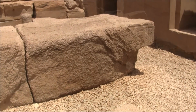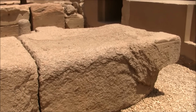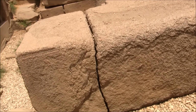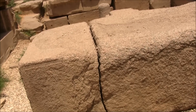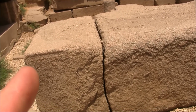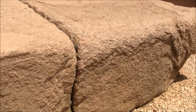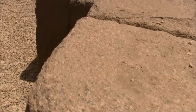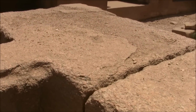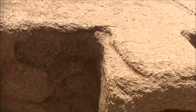Amazing. So here we have another example. This is red granite, but you see the break was probably done maybe during Roman times in order to get a useful piece off of it there. But the way the surface of the granite has destabilized, where it's literally sloughing off like this, is not, as far as I have been told, common to granite. Granite doesn't crumble in this way.